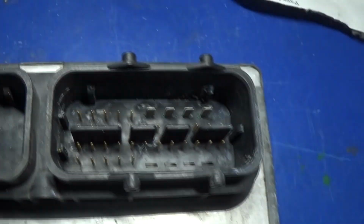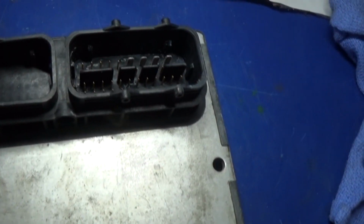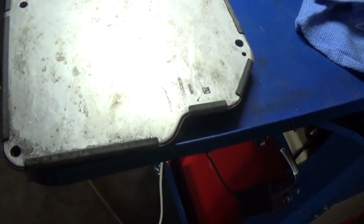So it seems like it's going to be internal to the TCM. Most likely it's losing the power feed internally, and it's just causing a problem. I'm not sure if I can get this open and see what's going on internally.